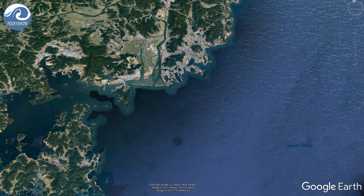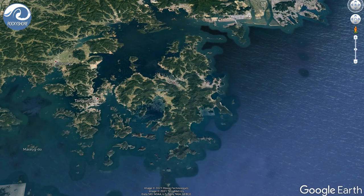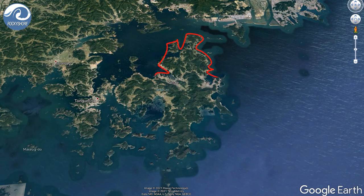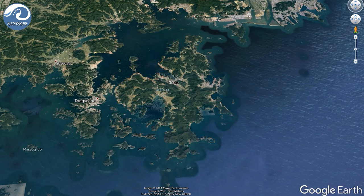Okay, so that's pretty much all for fishing spots in Busan. The next spot I want to focus on is called Kojae Island, or Kojae-do in Korean. It used to be an island before it was connected by two bridges, but it's no longer an island, but still people call it Kojae Island or Kojae-do.